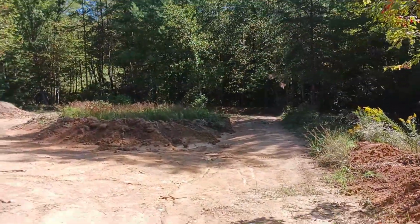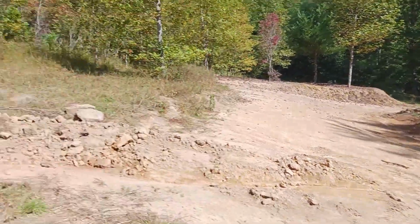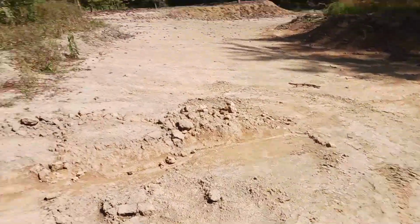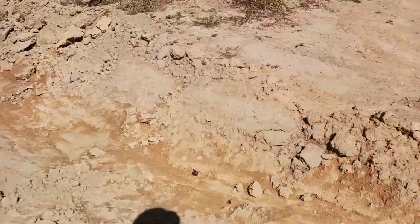But right here, this is the bass pond dig. We got the start here on the swell. You can kind of see it's still a little wet. You can see where the water is coming down through.